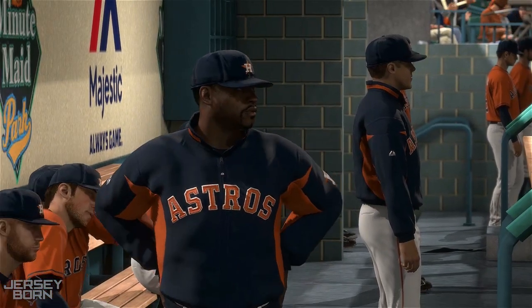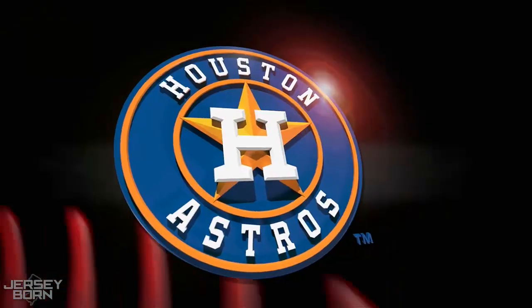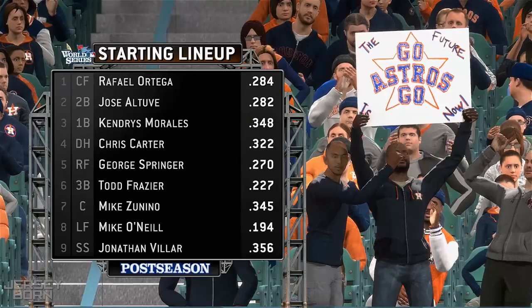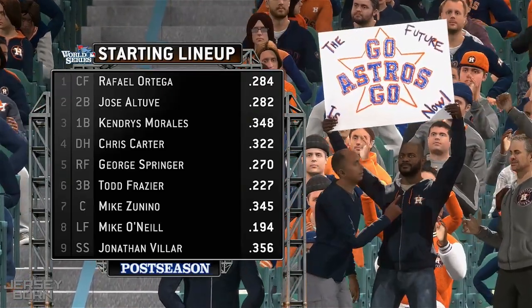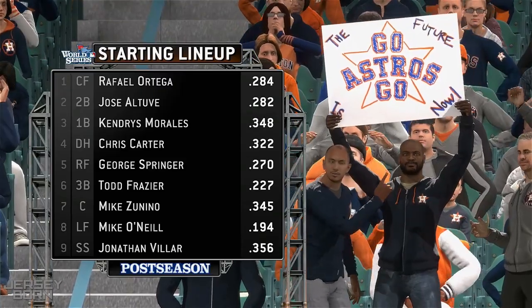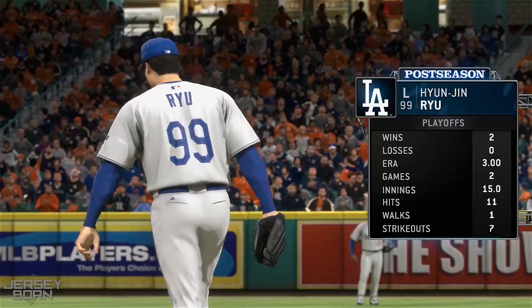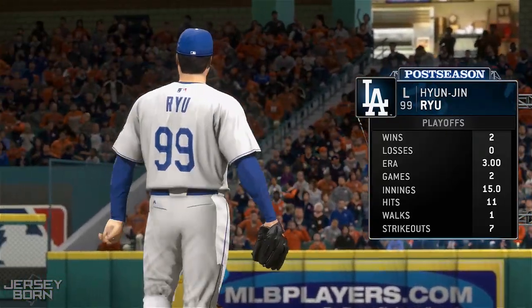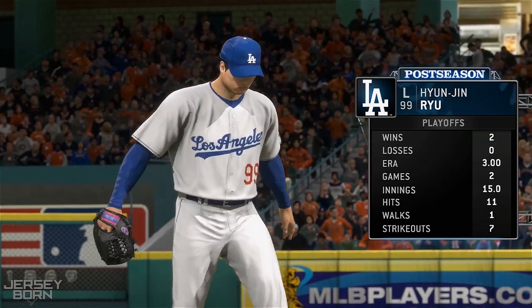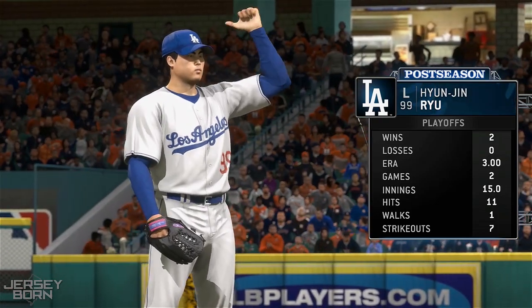Welcome back to Houston Astros Network. We are here in the bottom of the first inning, and we'll take a look at Bo Porter's lineup for today's matchup for the Astros. Leading things off in center field will be Rafael Ortega. Batting second, also playing second, is Jose Altuve. In the 3-hole is the first baseman, Kendrys the handyman Morales. And in the 4-hole, the cleanup spot, will be the DH Chris Carter. And on the mound, facing that lineup, will be the left-hander, Hyun-Jin Ryu.